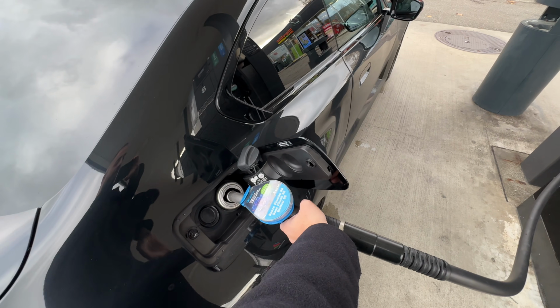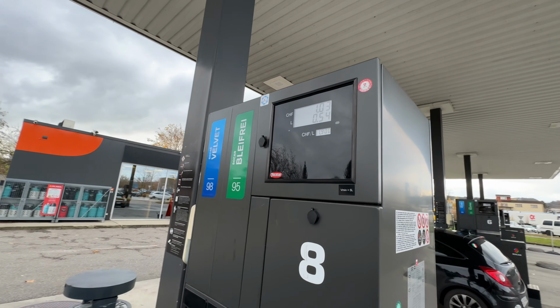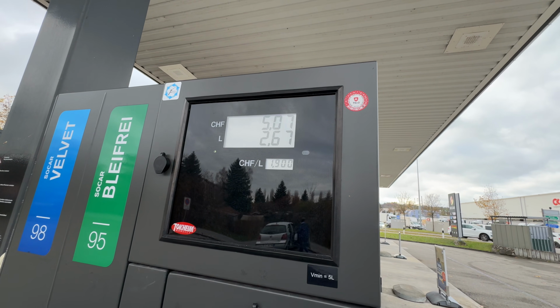So the car should use 6.9 liters per 100 kilometers as the clock says, but we have driven 94.2 kilometers. So I have to take those 6.9 liters, divide it by 100 kilometers, and then multiply by 94.2 to get the right amount of fuel, and that will be 6.5 liters. So let's see if that holds true. All right, time to fill it up. This is the moment of truth. Oh my God. I'm actually kind of nervous.